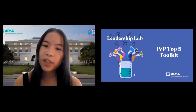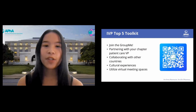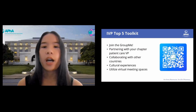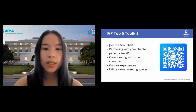So just to prepare you for your live session, I just want to share the top 5 things you need to know to be successful in your role. Okay, so for the most up-to-date information, please join our IPSF GroupMe. That QR code is there. Go ahead and scan that. That's where we'll be able to tell you about IVP opportunities, but also all updates. So not just for you guys, but everyone. And we'll also be able to put collaboration opportunities in there and also our international events.